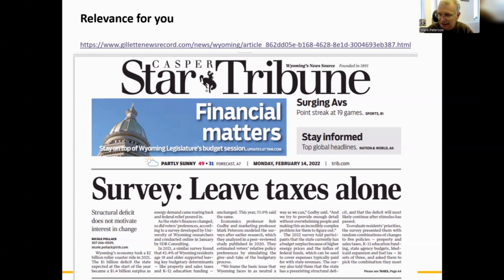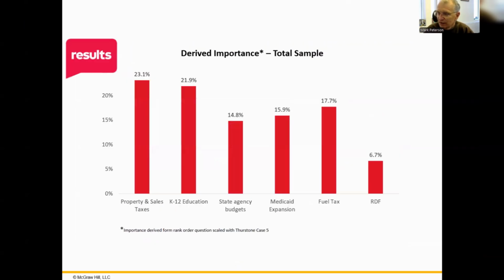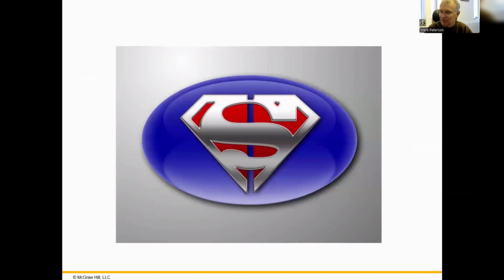Major amounts of money are in play, and major amounts of money might be cut from the budget as well. So we're trying to derive importances for the different dimensions of the state budget. How important are property and sales taxes to citizens, K through 12 education funding, state agency budgets, and on, as you see here. And so you can then understand that the rainy day fund over there on the right side is not as important as the others. It's basically squirreling away money for a time when Wyoming as a state might be in a difficult situation, so we can pay the bills without stopping government operations.